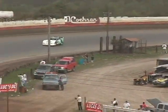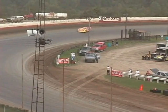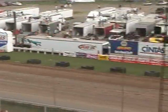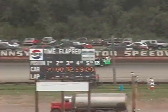Here comes Stuhler completing lap number 11. He is on a rail right in the middle of the racetrack with 1 to go. Final lap, Gary Stuhler already into 1. Here's Steve Baker. Again, Baker started in the second row. Third spot, and dropped all the way to 6th, but nice recovery.